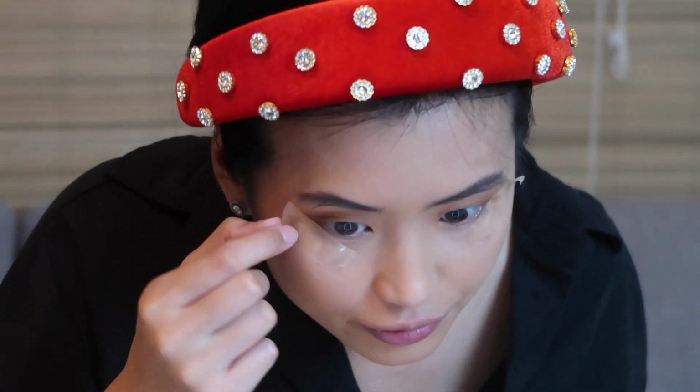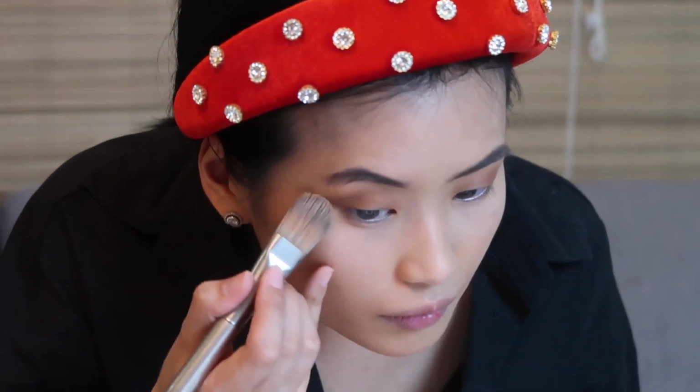Take the tape off. Yeah. Dandan lang. Ayan. And now we'll blend it with the brush. Okay, so linisin natin ulit yan with our foundation. Kasi di ba nag-tape ka, so natatanggal yung foundation mo kaya i-reapply mo lang.